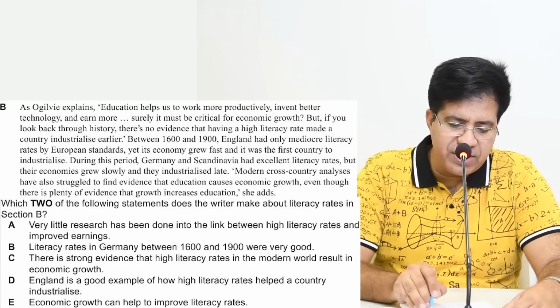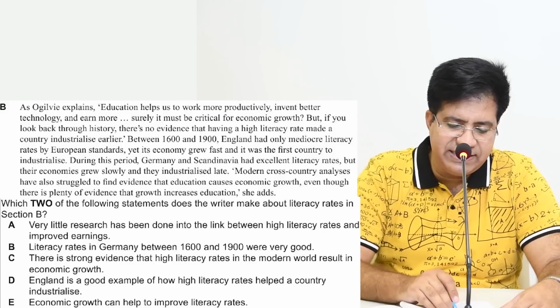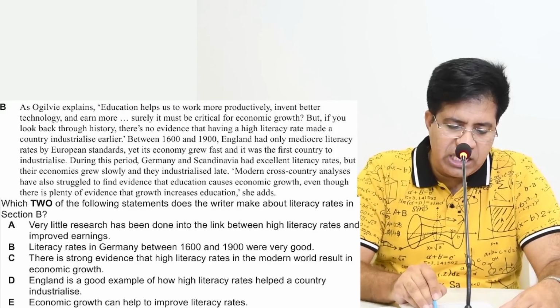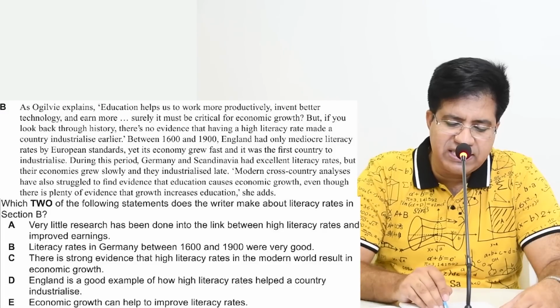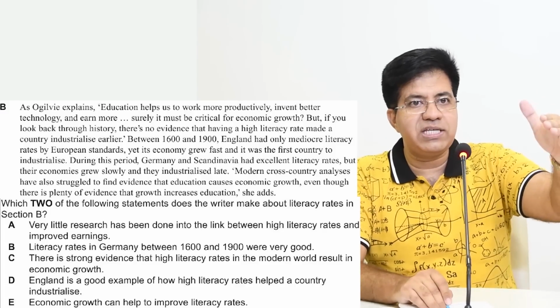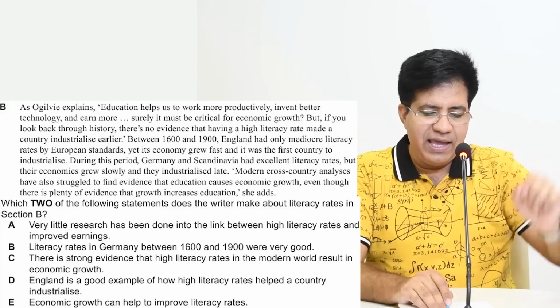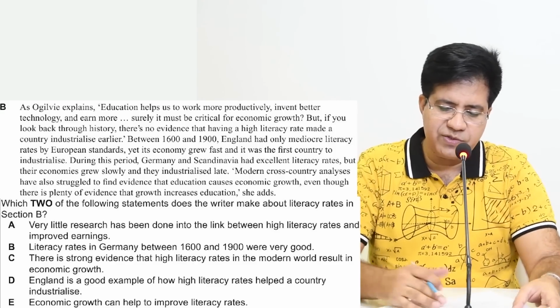Modern cross-country analysis have also struggled to find evidence that education causes economic growth, even though there is plenty of evidence that growth increases education, she adds. Now, one thing, education causes economic growth, and other thing, economic growth causes education. Let's come back to the questions.